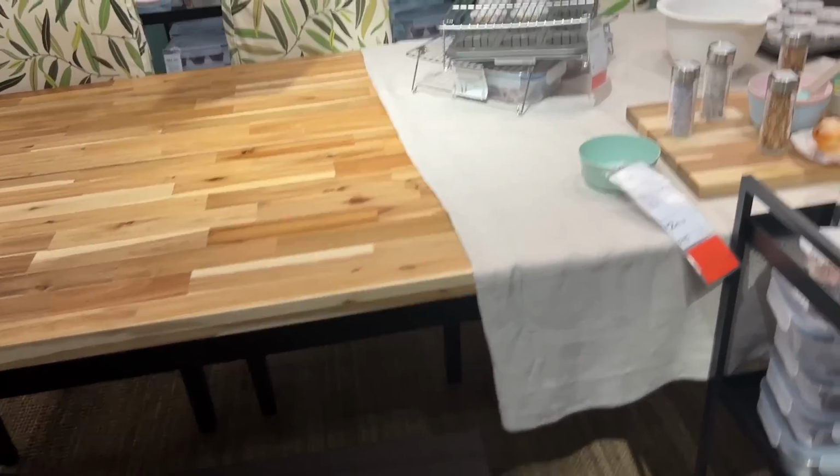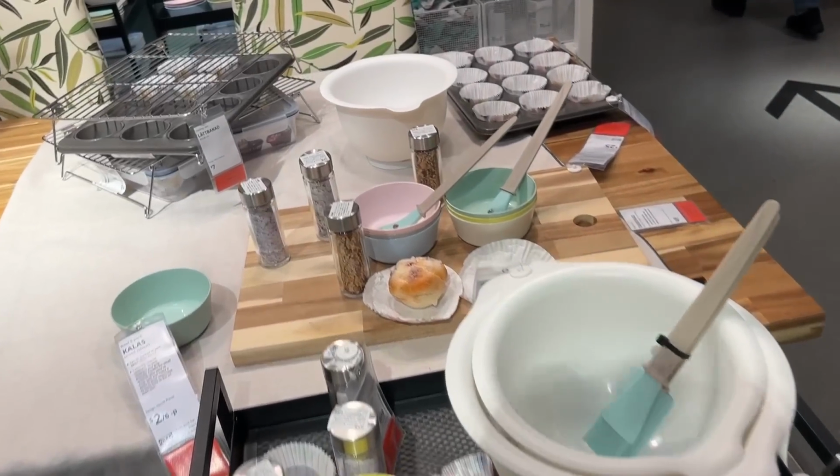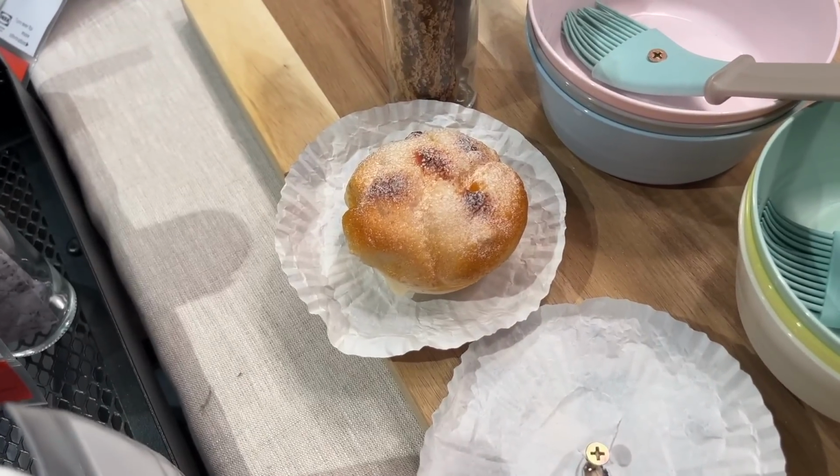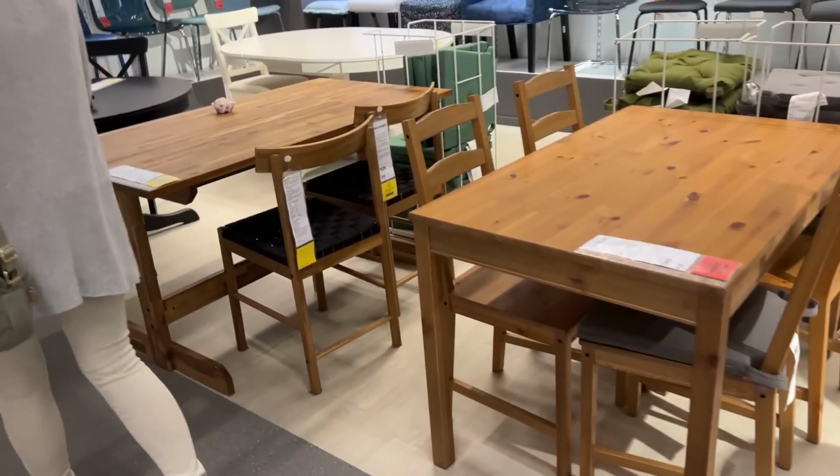Yeah, so do I. I love the food. Yeah, I'm hungry. I'm not going to lie, I want to take a bite out of that. It's not even real food, but I want it.